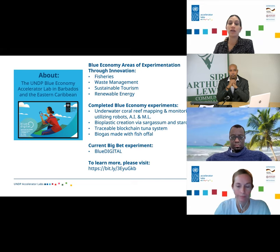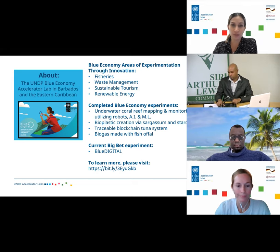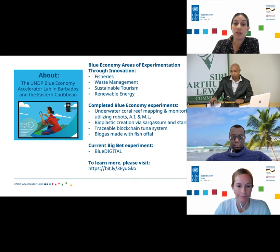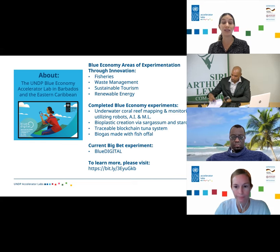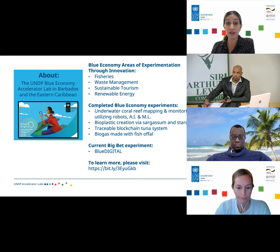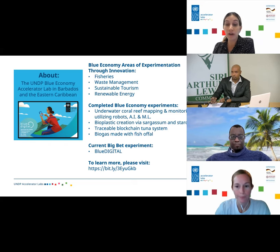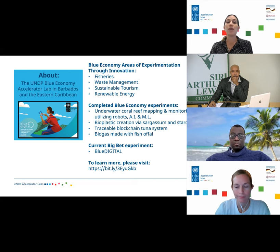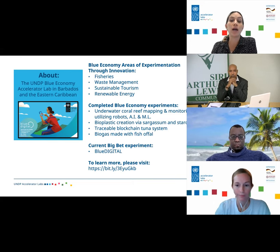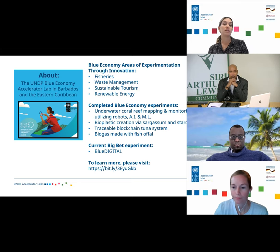And because the blue economy is so vast and so emerging, this allows us to concentrate on some key themes and idea areas. As well, since we have been operational since 2019, we have also completed a variety of different tests and experiments in collaboration with grassroots innovators. And this has included our underwater coral reef mapping and monitoring experiment using robotics, which will be the focus of today. And as well, for example, a non-food bioplastic packaging alternative that we supported, which is made with sargassum seaweed extracts and starch extracts.